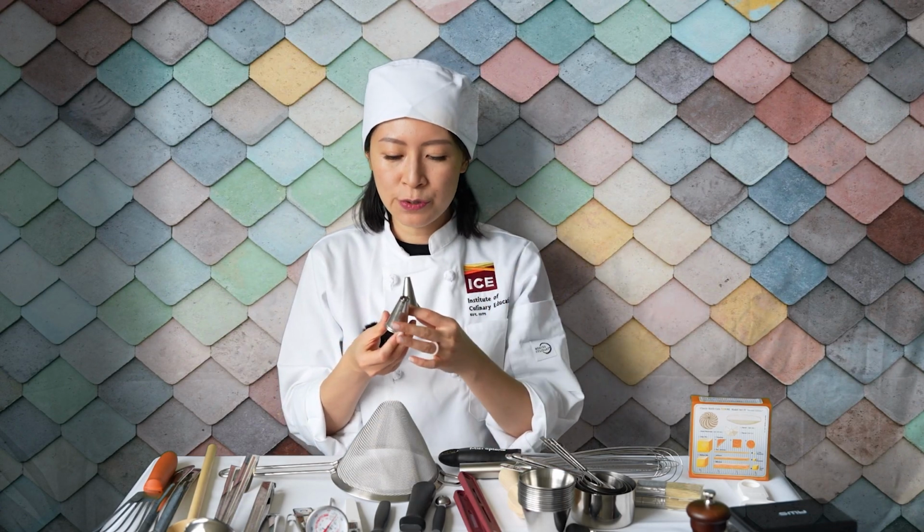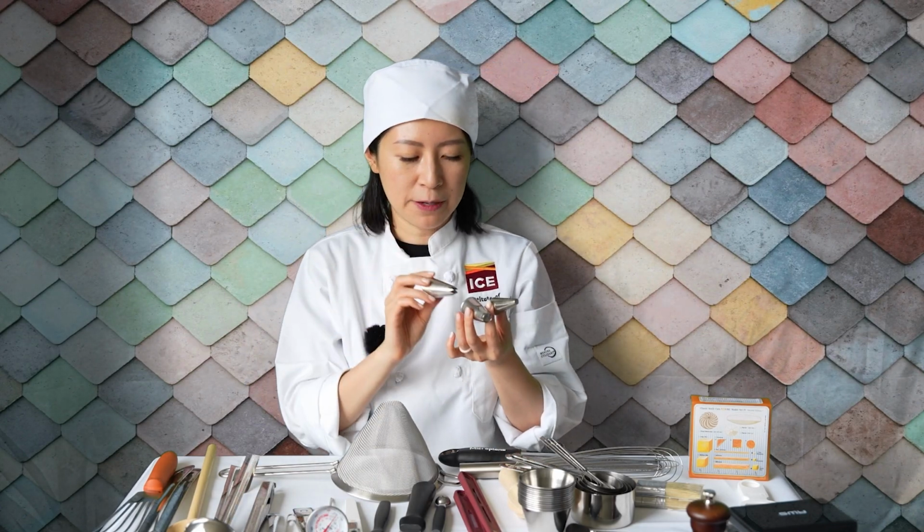And then this, you've probably seen this a lot. These are piping tips. Piping tips are used with a piping bag, which they don't provide for us, but you put some ingredients in your piping bag, like whipped cream or cake dough, chocolate, anything like that, and it allows you to pipe it out in a very uniform way. So this is a number 2, a number 6, and a star-shaped piping tip.